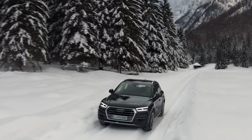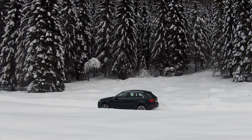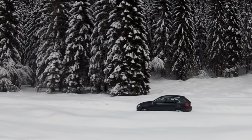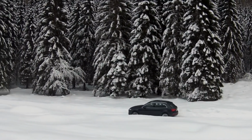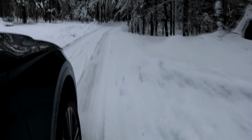The base Q5 starts at 42,600 euros, and if I ignore the sporty SQ5, the fully equipped top-of-the-line model with the 3-liter diesel V6 comes up to 96,000 euros.